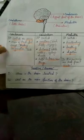Okay, my dear students, now I have a small task for you. See, here are the questions. What you have to do is write these questions in the rough notebook and then answer them. First question: where is the brain located? I have already told you, you know the answer. The brain is located inside the head. What are the main functions of the brain? Here it is given. Read it once again, read it properly, then write the answers. Okay, beta.